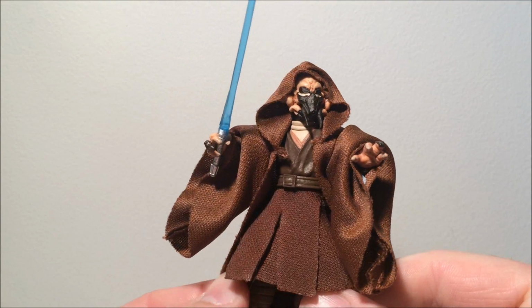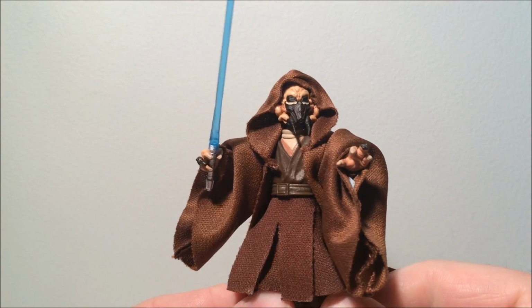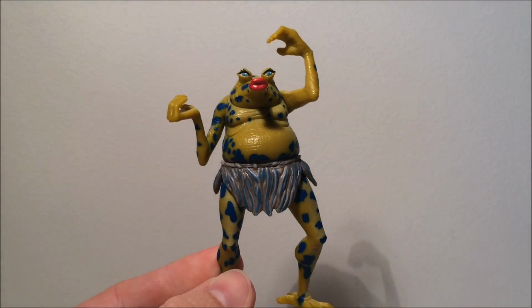Honourable mention is the term I was looking for earlier, and it's just come to me right now. So that is my honourable mention figure. So I've decided to leave that there. Character-wise, I'd love to see Plo Koon on a vintage card. Now for my number 5, this one goes out to my girlfriend. Actually, this is her favourite character, and I think it'd be really cool on a vintage card. It is Sy Snootles.